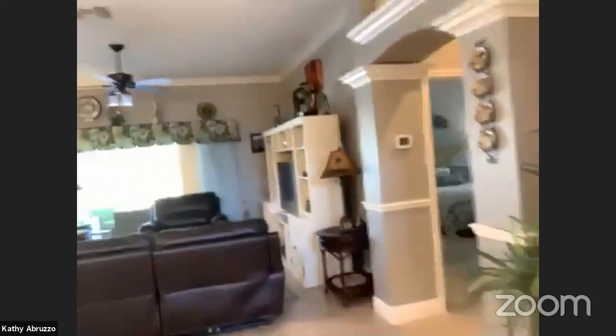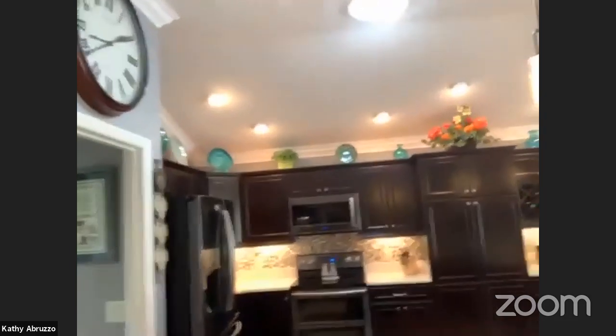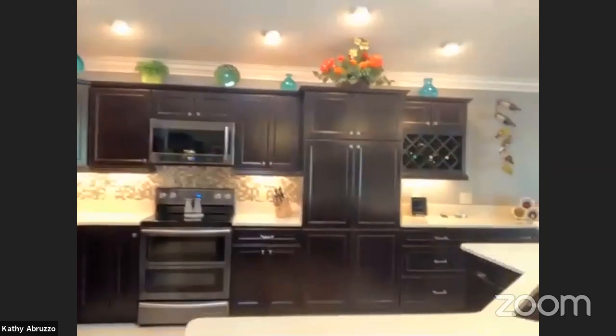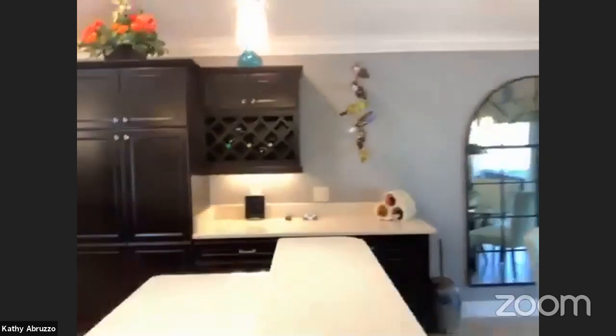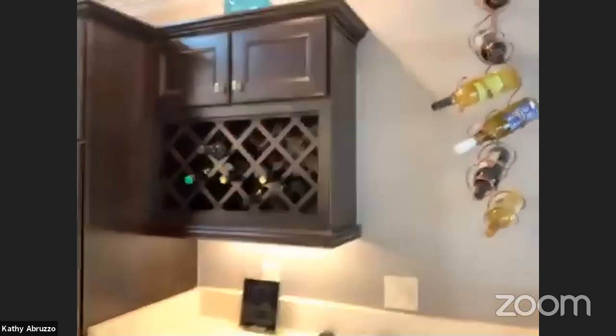All right, we're just going to kind of walk through. Look at all this trim work. Really is beautiful. All right, so we've got the kitchen, which has a double oven, stainless appliances, quartz countertops. They added this section over here, which typically this whole section right here was just wall. So they added all this cabinetry. You've got pullouts, not only in the pantry throughout, but they also added another pantry in the laundry room. So you've got tons of cabinetry, lots of storage in this property.